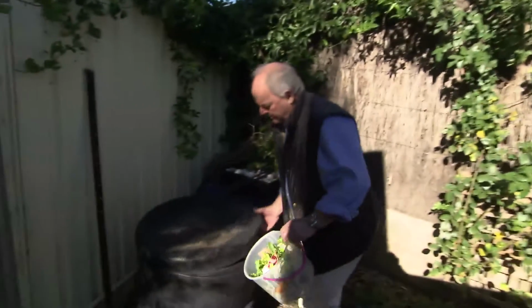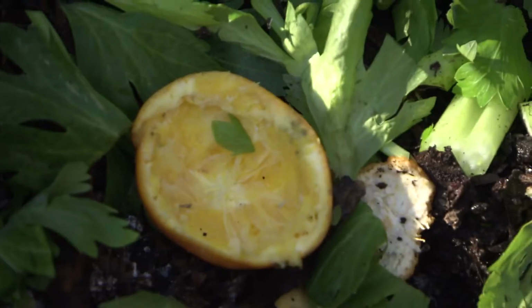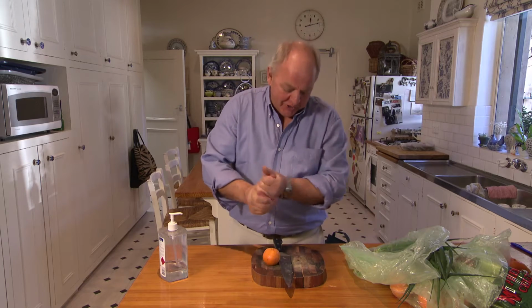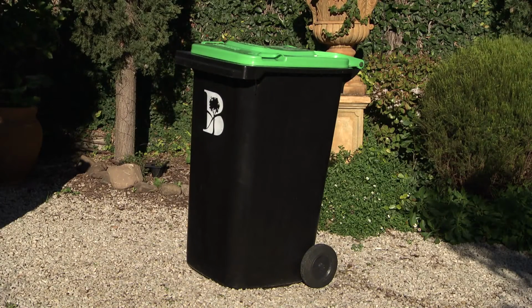If you're like me, love to garden, then you'll probably like to compost too. It's a great way to feed the soil and get healthy plants. However, not all of us have the space and time to compost, so let me show you what you can do. A number of councils in Adelaide, with the help of Zero Waste SA, have introduced a kitchen organics service which lets you combine your garden waste with your kitchen organics waste using your fortnightly collected green lid bin.